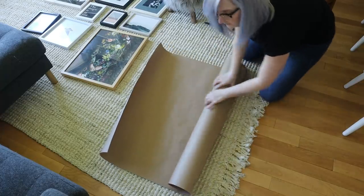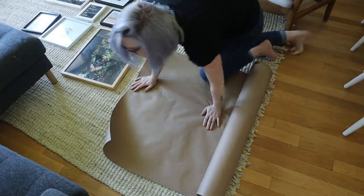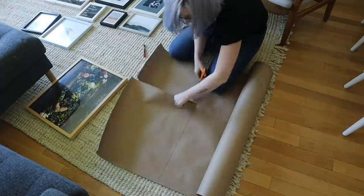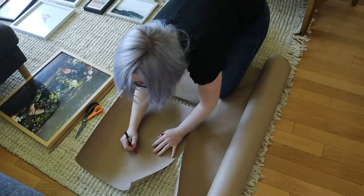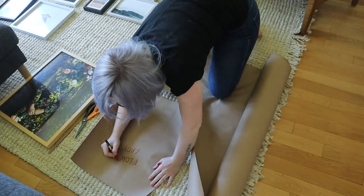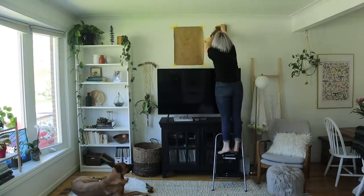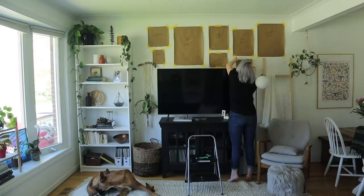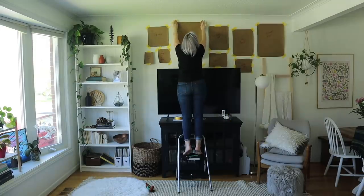So to get my art piece templates, I'm laying out some craft paper on the ground, tracing around each art piece and then simply cutting them out with scissors. Of course, I'd like to name each piece because it all starts to look like a lot of rectangular shapes at the end of the day. By creating templates, this was allowing me to play around with the look of the gallery on the wall without having to commit to placing nails in my wall.